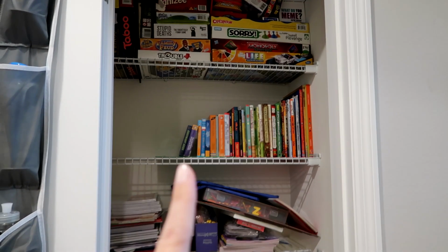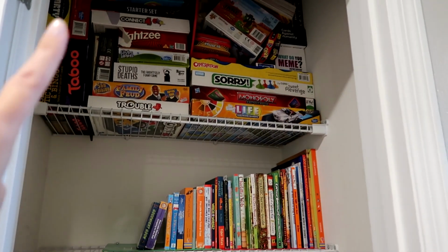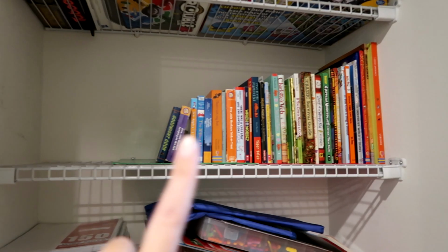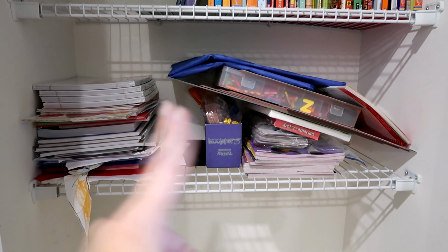Because this closet's only one door wide, it's very hard for me to film and show you guys me doing it at the same time. But all the games are up there. It's a mess, but there's nothing I can do. I have all the books going here. I've got more I gotta bring out. And then all of this is going to be school stuff and learning.